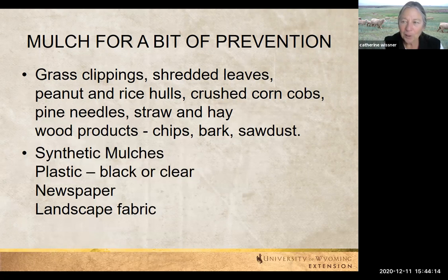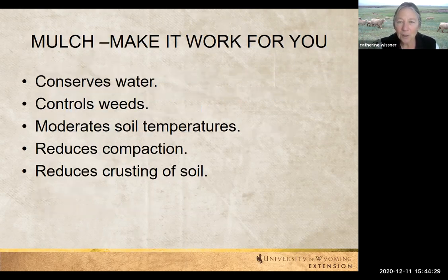Newspaper works. It won't decompose. It doesn't really go away in our soils, but that also works as a mulch. Landscaping fabric works. So you can be pretty creative. I've seen master gardeners get pretty creative using mulches. But again, the mulch is there to help conserve water. It holds the water in. You know, this is a dry state. We're always in a drought. Some years are better than others. So it helps hold water in, suppresses weeds, helps moderate the temperature.